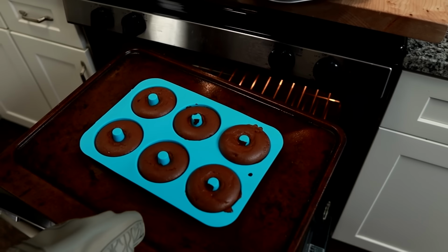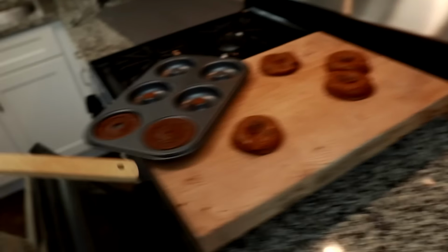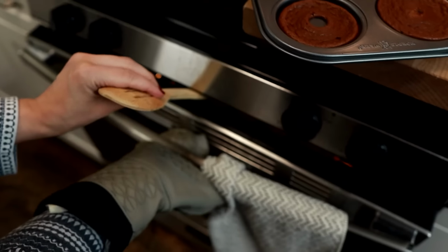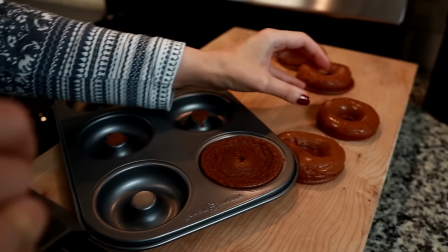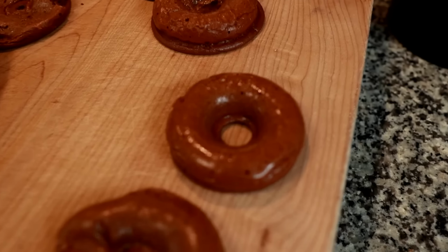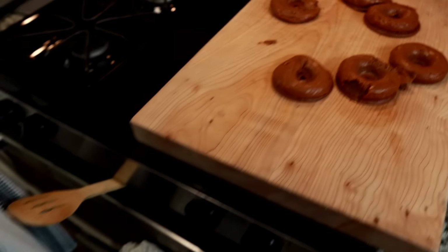Maybe I should just let these cool off in the... Yeah. All right, we're gonna let these cool off slower. Okay. So if you don't let it cool, if you do. Well, we'll see how these turn out.